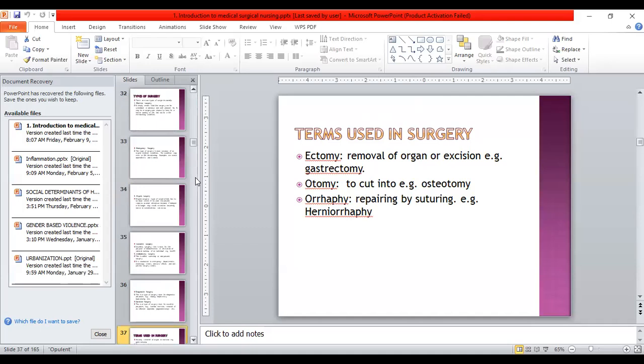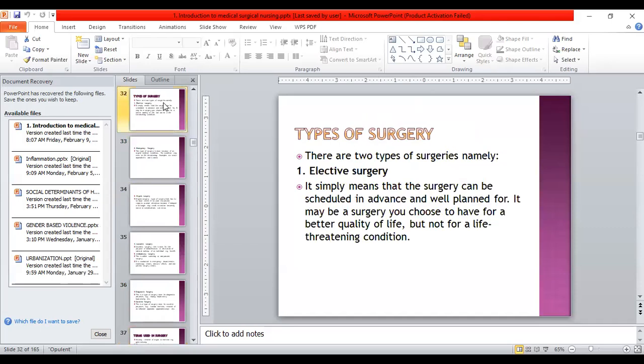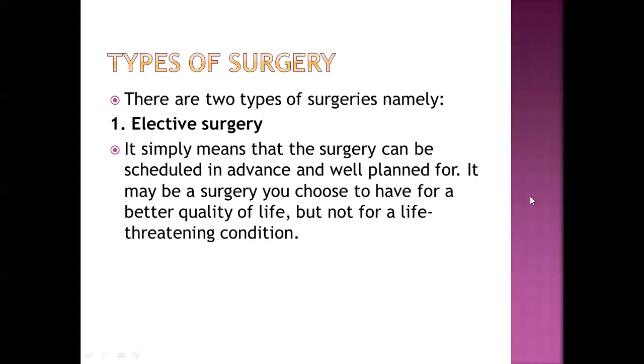Okay, so let us look at some of the types of surgery. So we have different types of surgeries, and among them, we have surgeries according to how they're done and the purpose of that surgery. So types of surgery include one, elective surgery.